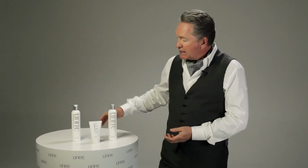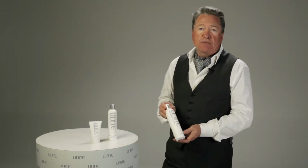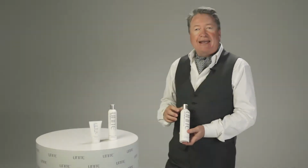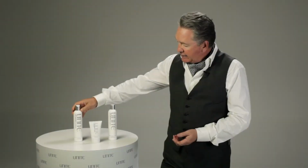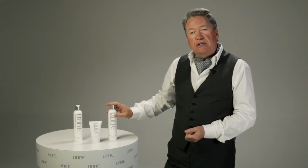So again, our clients are definitely going to want to use the volumizing conditioner as well. Again, it has that wheat protein in it, gluten-free. Also look at how we use the plant extracts to create the volume in the hair. Notes on the daily volumizing shampoo and conditioner: moringa seed has been added to them, again with that great antioxidant and the great vitamins and minerals that are very important as well.